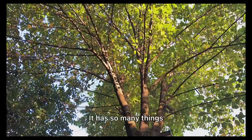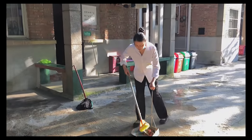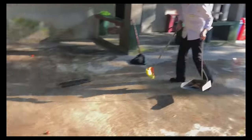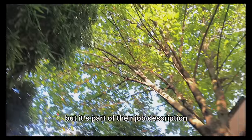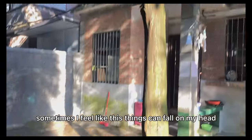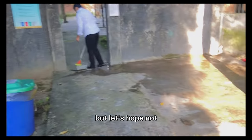These things are always falling down this tree. So many things. This one is annoyed. It has so many things and it keeps falling down. This red thing. It's actually very stressful, but it's part of their job description. Sometimes I feel like these things can never fall on my head, but let's hope not.